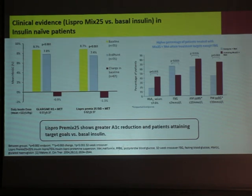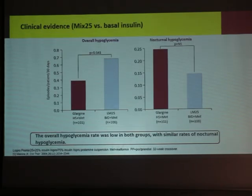I don't think there is anything here which can't be believed, but of course both are different regimens. Premix is a more intensive regimen than the basal. You expect better glycemic control. It does not mean the potency of premix is higher than glargine. Potency, efficacy is the same, but it is the more intensive regimen.